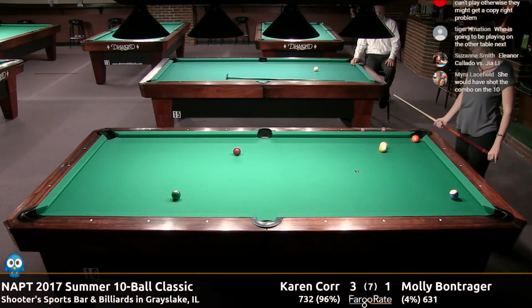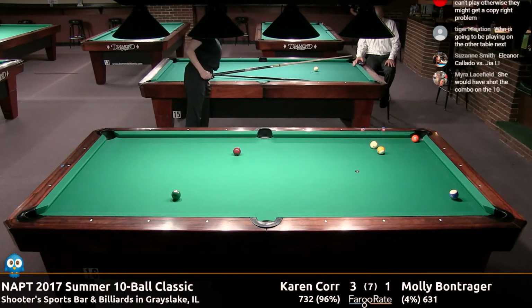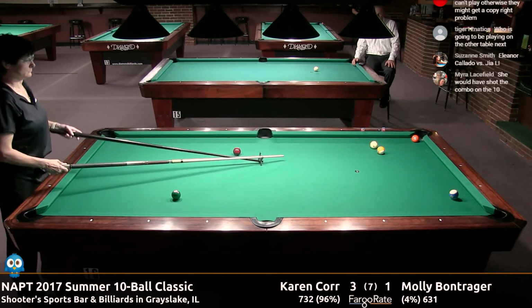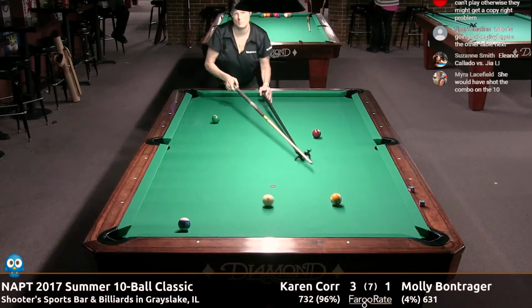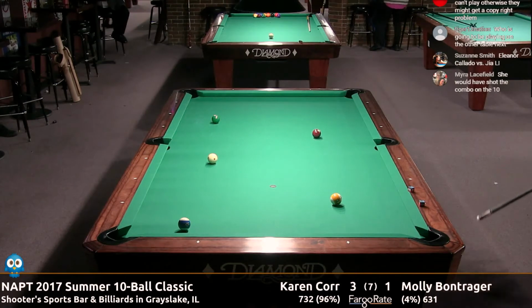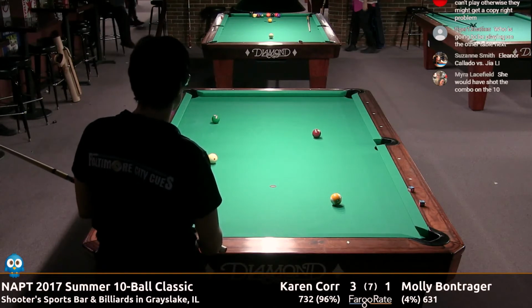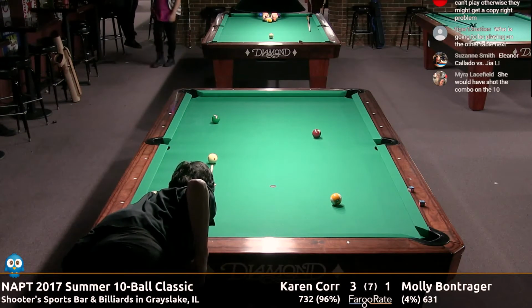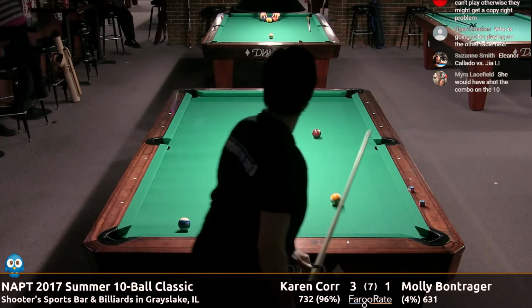She's going 2 rails. She's made a good hit, but has left it pretty nice for Karen. Yeah, I got the double kiss on and the cue ball coming out. Using that second rail. She would have liked to have been straight in on this so she can just shoot a stop shot for the 7 on the side. Now she's going to have to move this cue ball a little. Yeah, looks like she's spinning it. No, I'm just sliding off.